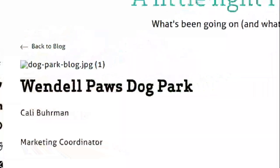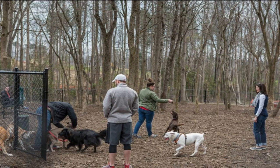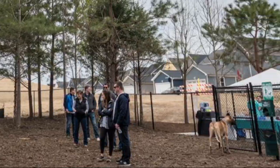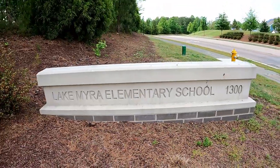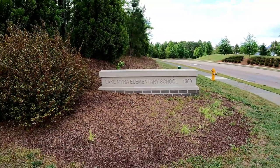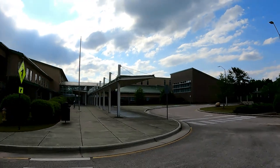Wendell Falls Dog Park, more appropriately known as Wendell Paws Dog Park, is centrally located within the community and has both a fenced-in area for larger and smaller dogs. Bordering Wendell Falls is one of several on-site schools, Lake Myra Elementary, which is an easy walk along public sidewalks within the community.